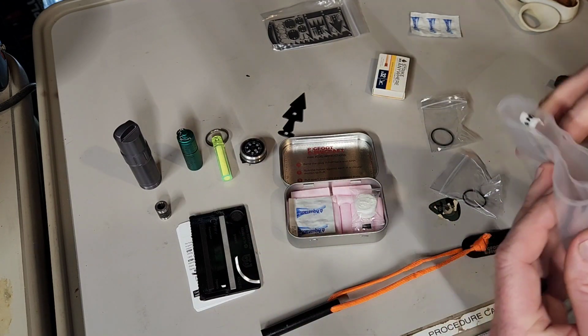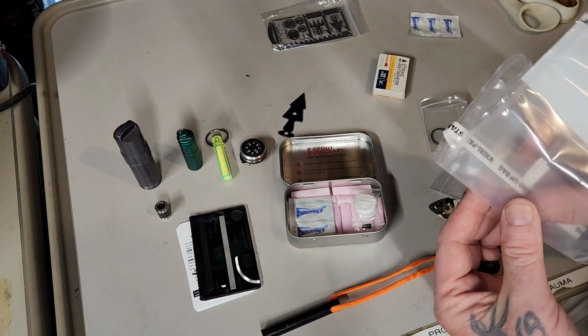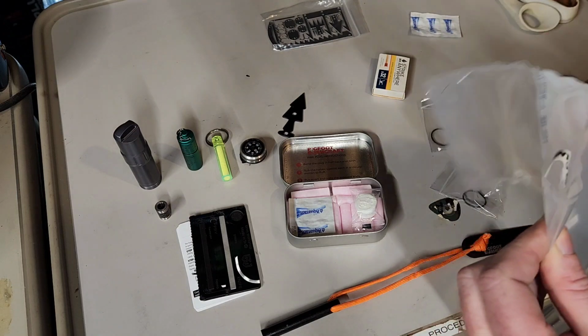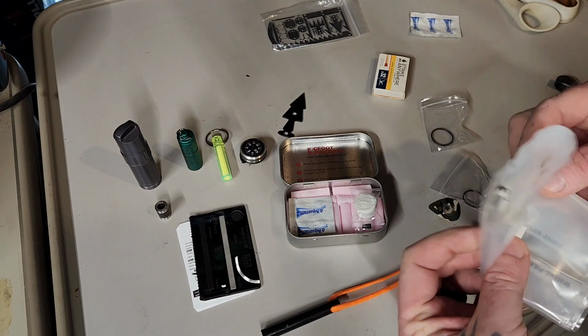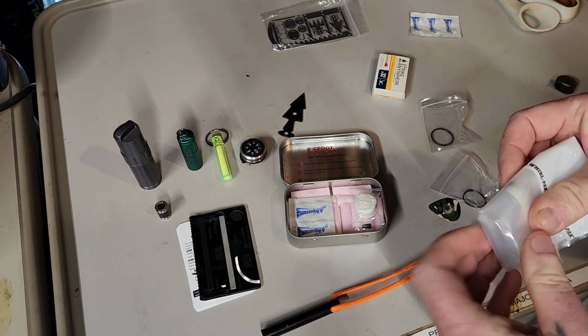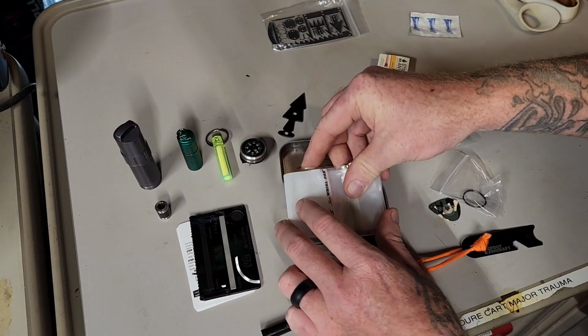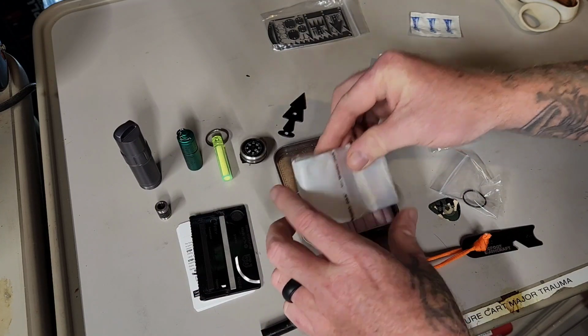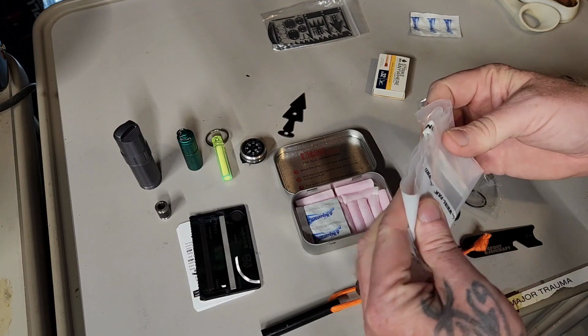That's the one thing that I recommend you do before you start any project, and especially if you're going to carry a survival tin, because that's what this is. I'm doing the survival tin because this is what I do every time. This is your pouch for your water. You got to make sure that I always do these until I get them right.